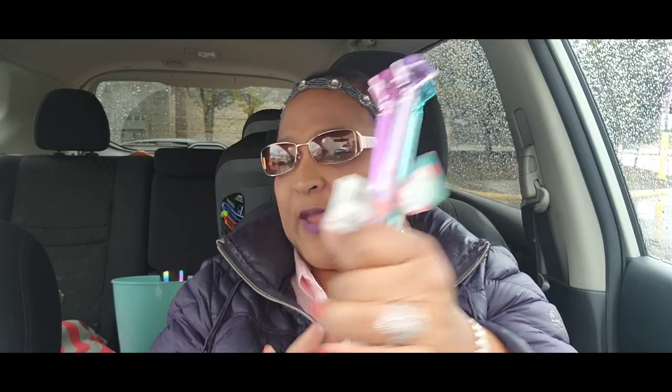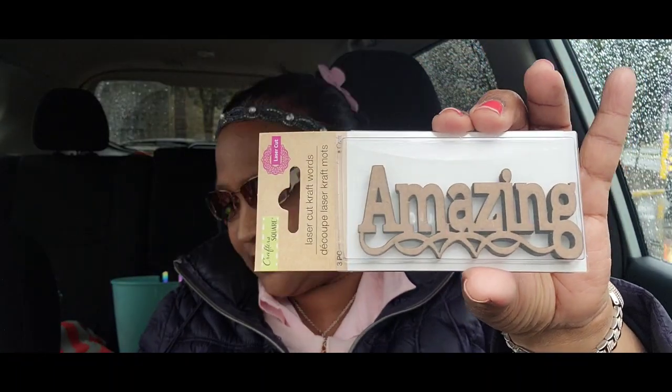So this is absolutely, absolutely gorgeous. I don't need any more pens because, like I said, I have had these pens before. But these pens write amazing. These pens are stunning. Absolutely stunning. They write amazing. When I tell you they write amazing, I mean they write amazing. I can't find anything to write on here. Maybe. Let me show you. As I say amazing, I picked up this laser cut craft word, and it says amazing as I say that. So let me see. I know these pens are amazing. Yes, ma'am. Amazing. They write really, really and truly smooth.